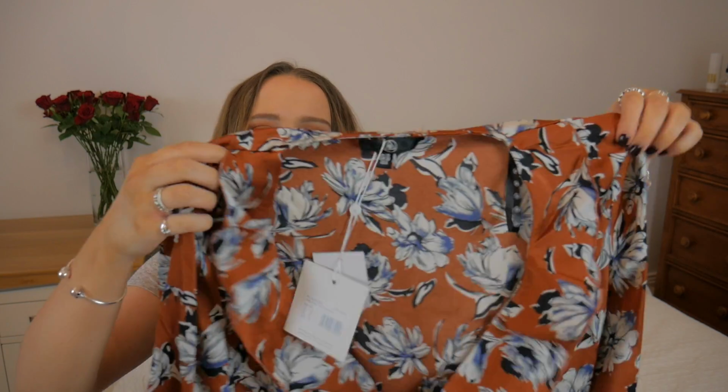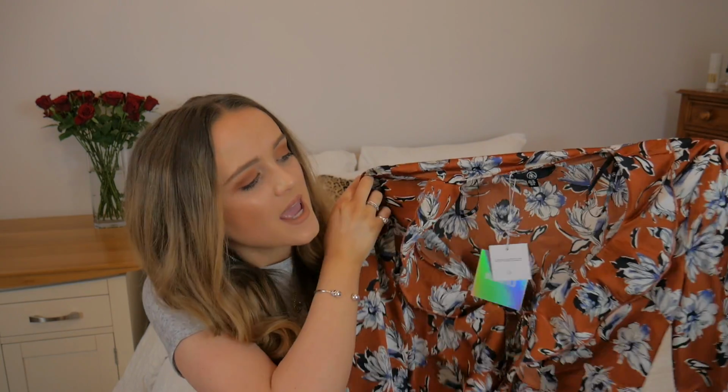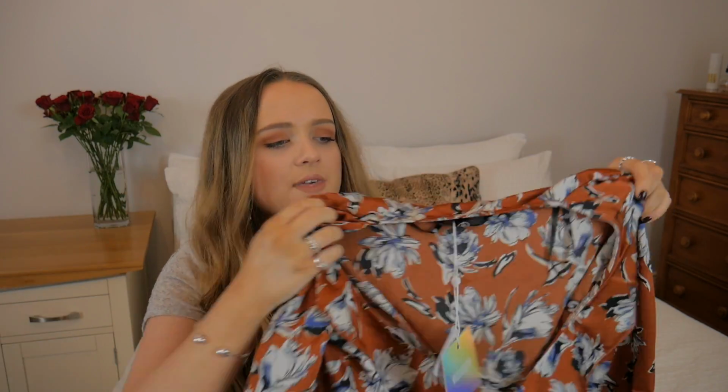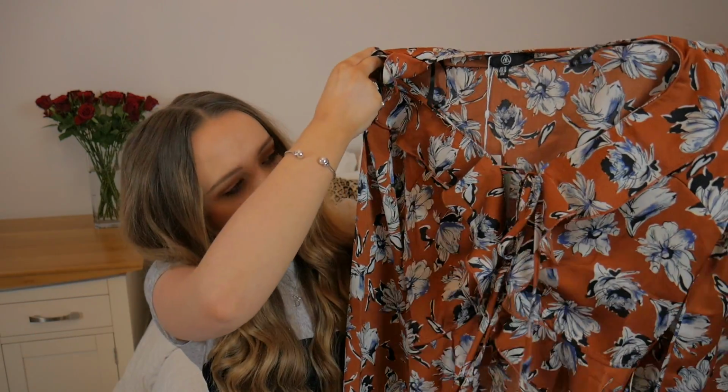So I also got this blouse, which I really like the look of. It's this burnt orangey brown colour, which I think is so nice actually, really unusual, with a sort of floral pattern which is in black, blue and white. Yeah, I just really like this. It kind of goes out and has almost flared sleeves, but they do cuff at the bottom. It then has a nice frill detail around the collar, and then it doubly ties down at the bottom.